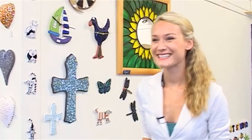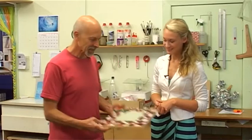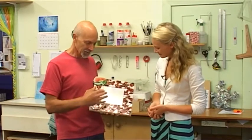Great, well let's take a look. Okay, come this way. Alright Steve, so what do we have here? Well, this is just to tell you a little bit about mosaics. So mosaics is also an ancient craft actually, but it's basically lots of pieces stuck down on some sort of baseboard. And this particular one is glass on a mirror background.